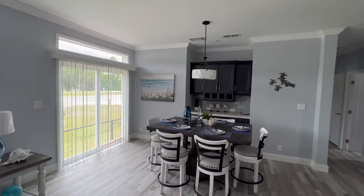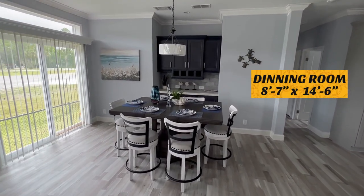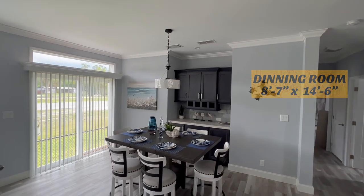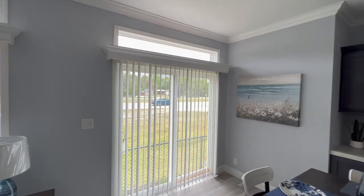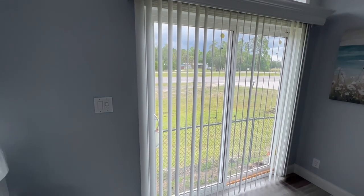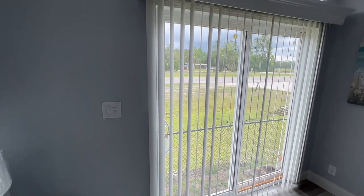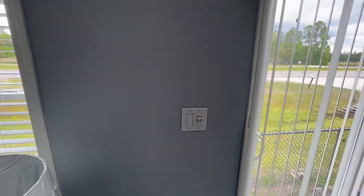You'd have your dining room space. You've got plenty of space for a 6-seater or a 10-seater. And of course, you would have your beautiful chandelier. Right here, you would have your glass sliding door for the deck or patio that you would choose to add to your home. And this living space even comes with the adjustable recessed lighting.